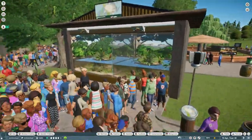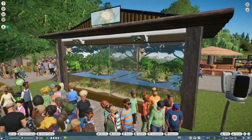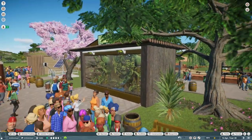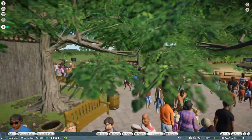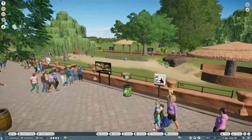Some education. And on the right, over here we have the diamondback terrapin and the axolotl. And then further on down, we've got the goliath frog and the golden poison frog. And of course, way over here, we have the, gotta get away from those education points.